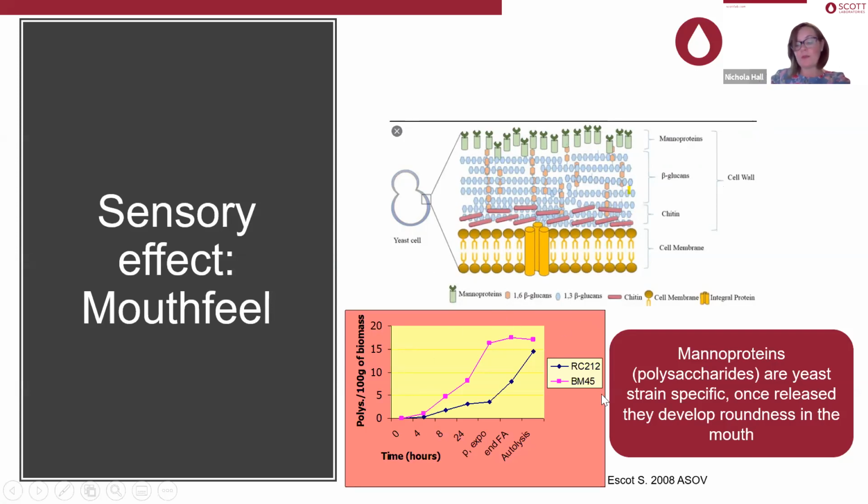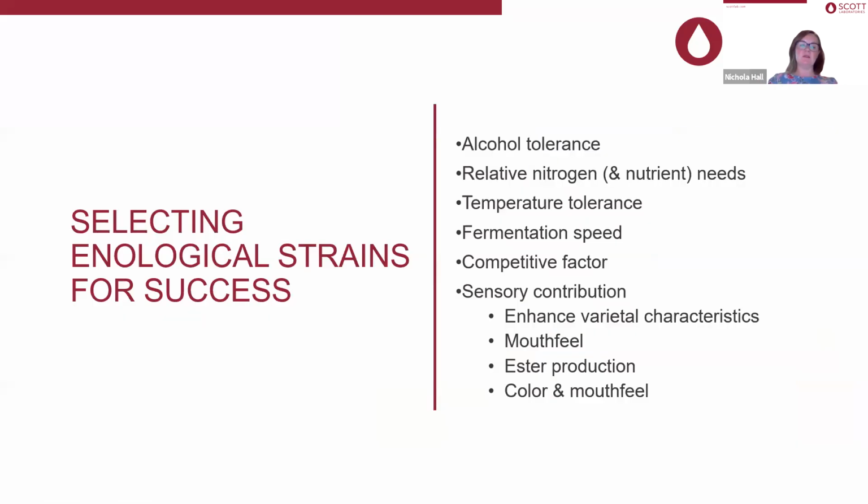So you can see here some work that was done and produced in the Yellow Journal using RC212 and BM4x4, how much polysaccharides is produced over the course of the fermentation, up to the end of fermentation and during autolysis. And we can see that BM4x4 has a very early release of its polysaccharides, so it could interact with our tannins, leaving less points of contact in the mouth for our tannins. So they're kind of working alongside our tannins to soften them up, giving us roundness.